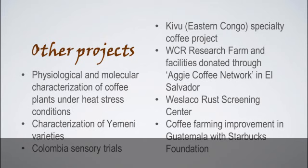We also have an incoming PhD student who'll be working with Trish and Seth Murray over in Crop and Soil, and we're going to look at understanding more about the genetics of coffee, in particular in response to yield, rust resistance, and a lot of other variables. We have Colombia sensory trials that just wrapped up, comparing two of the main coffee varieties that are grown in Colombia. And then we have a lot of other things going on.